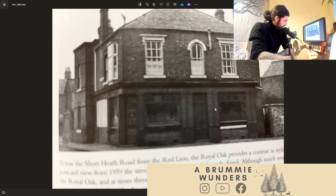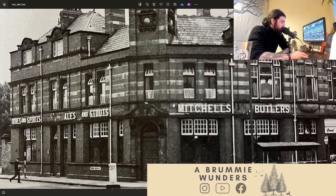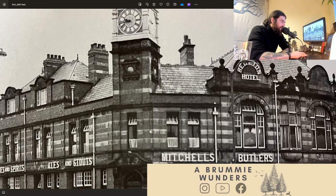The Royal Oak on the end of Marsh Lane. Rubbish photo by me there, but that's closed down now, which is a big old shame because the buildings themselves are lovely looking. And then directly opposite that is the Red Lion, and I'd say M&B were bloody good at making pubs, weren't they? Look at that.